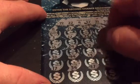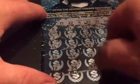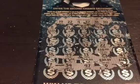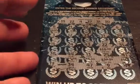What do you got? $10. Even. Okay. Nice little win there for the Relic Digger.